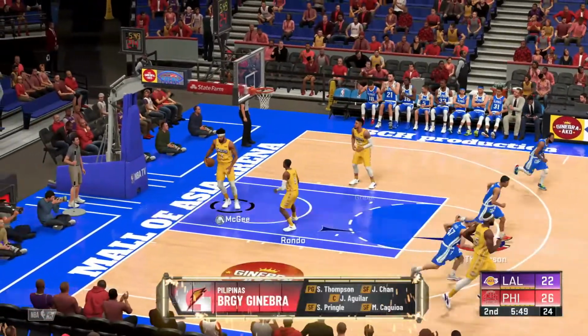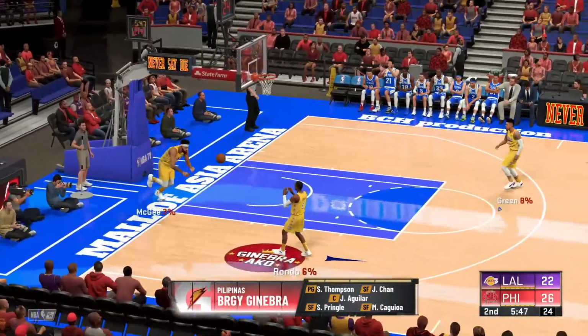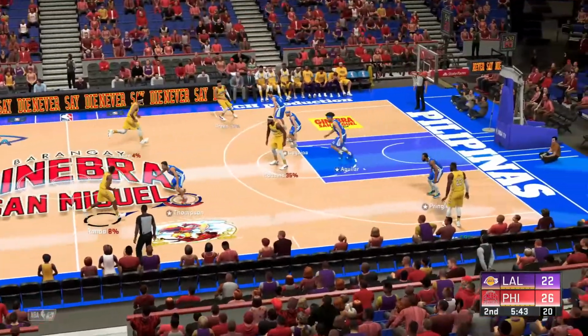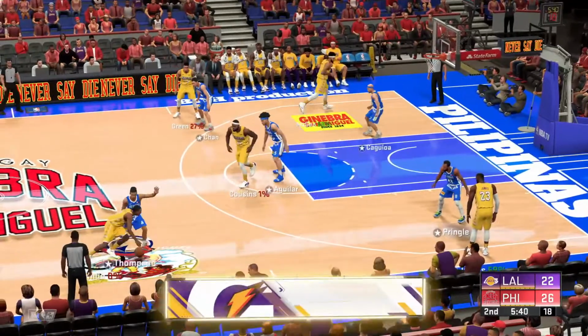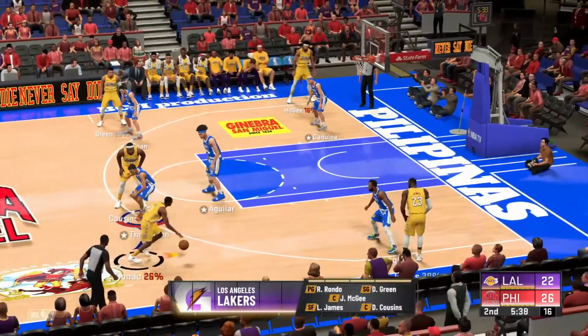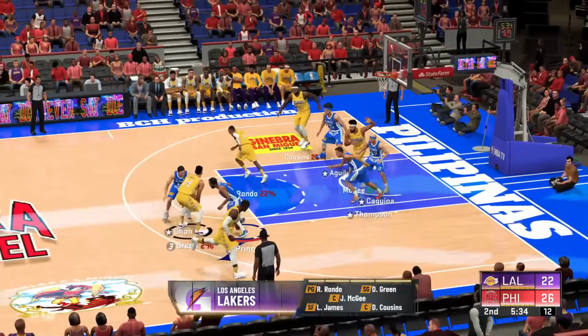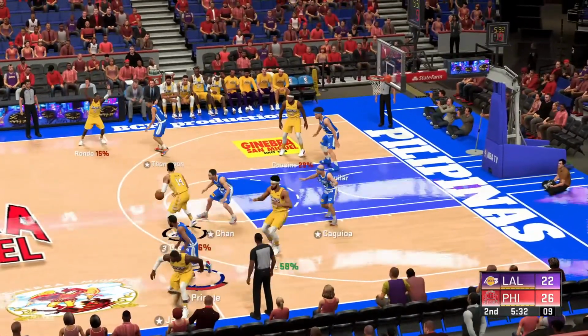You've got Thompson. Waller is out there with Big Daddy. Then there's Slim. And it's Chan in at the shooting guard. And for the Lakers, Green and LeBron at the 2 and the 3. JaVale McGee is out there with DeMarcus Cousins. And it's Rondo in at the point. Now here's Green.